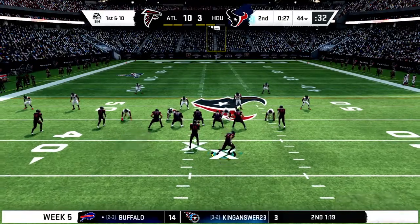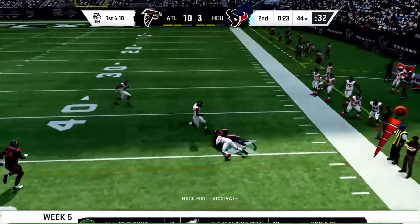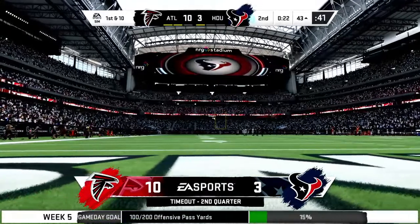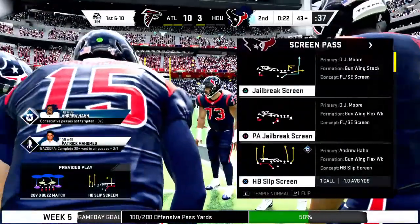Took just one play to move all the way to the 44 as they try again on 1st down. Now they set up the screen. That's complete. Now the Texans will use one of their 2 remaining timeouts as it comes with 22 seconds to go here in half number 1.